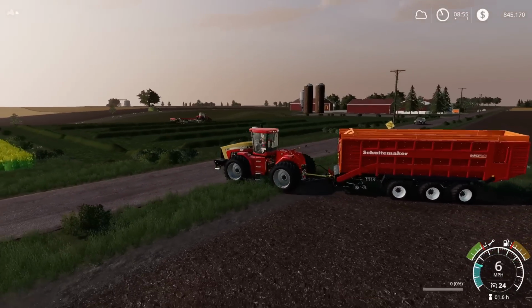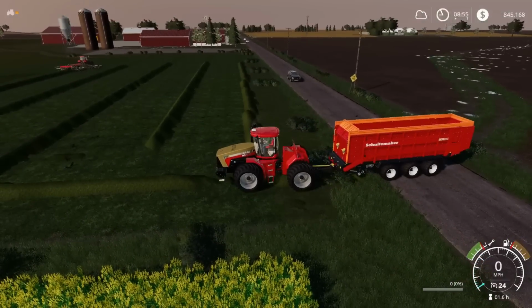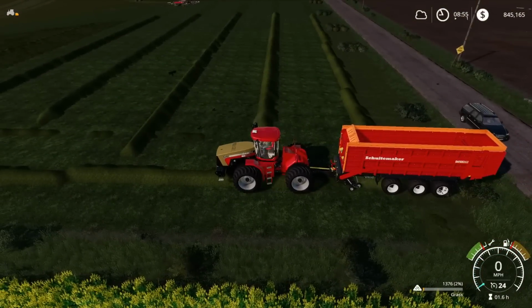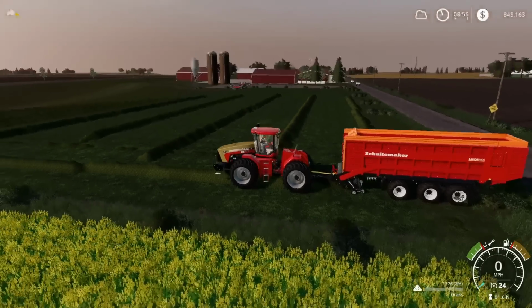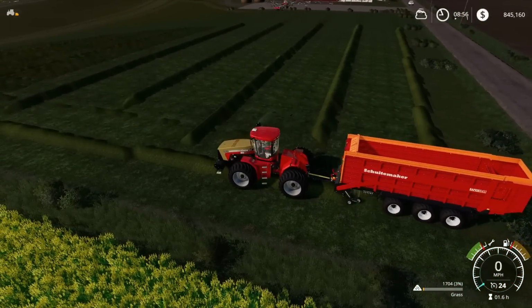Now I've gone for the Shuitemaker Rapide 8400. This is a 56,000 litre loading wagon. I could have gone, like I say, for the milling machine, but I haven't got a tractor for it. This hasn't got a front 3-point link either. I could have done 70,000 litres at a time, but this 56,000 litres, I'm not knocking it.